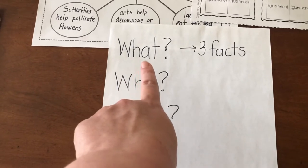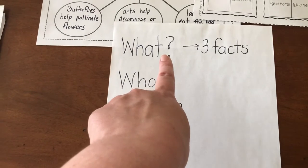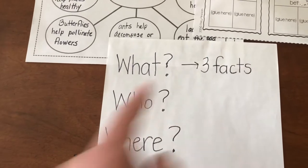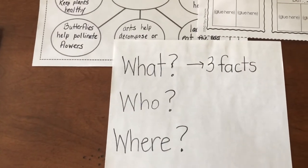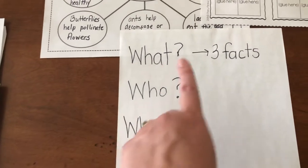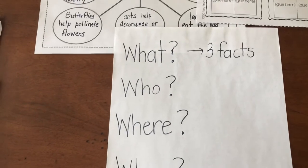What was my book mostly about? And maybe some of you probably already did this during ELA. I know my kids during ELA at school would always do this. What was my book mostly about? If it was nonfiction like the one we just read, ask yourself, what are 3 facts that I learned?